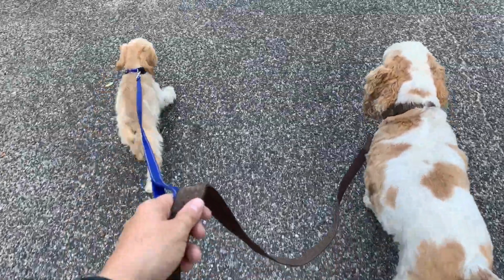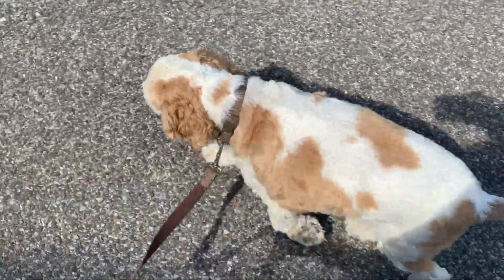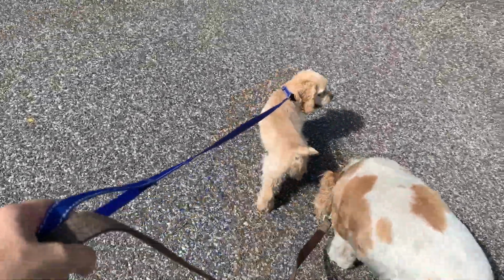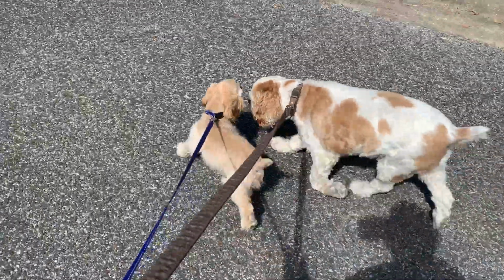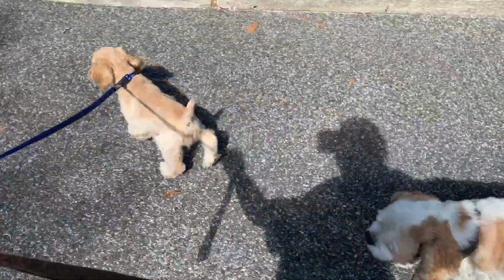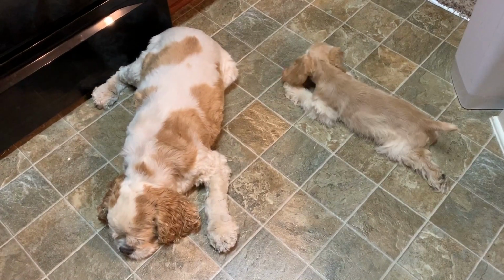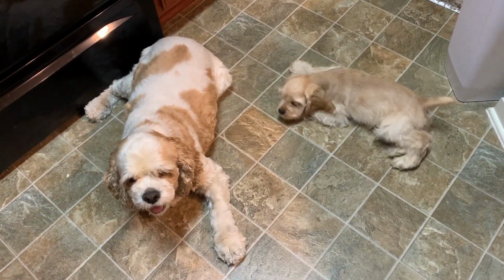All right, doing our morning walk. Cooper still has all the energy. Bo is getting tired. Come on, puppies. It's such a pain to walk them both at the same time. Oh my gosh. But we're getting slowly better. Mission accomplished. They are both tired. Yay.